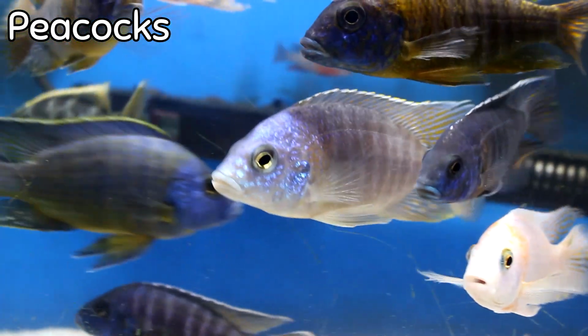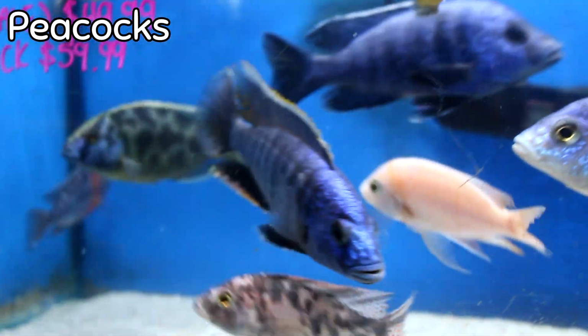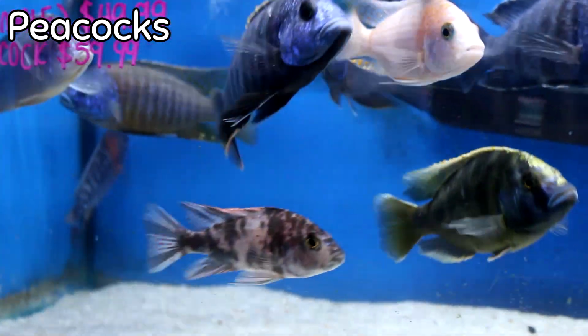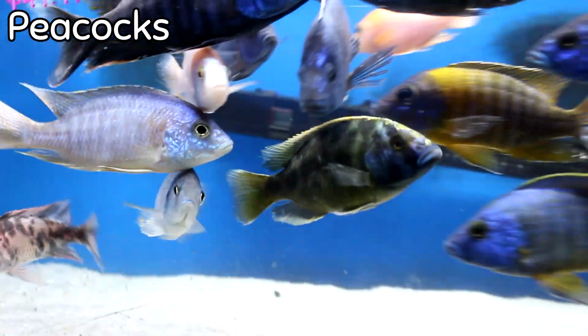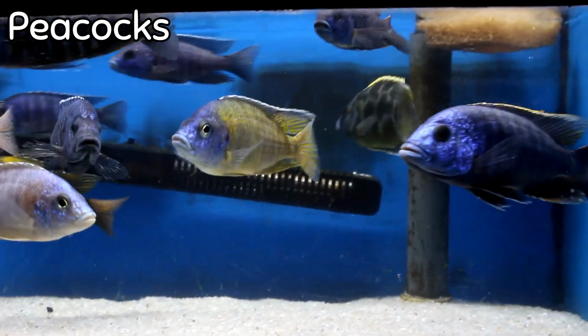This is also part of a collection of cichlids that we bought. These didn't just come from a breeder. These actually came from a person who raised them that we got over the weekend. So not only are they beautiful, well kept, well fed, they are proven.